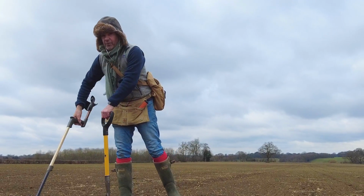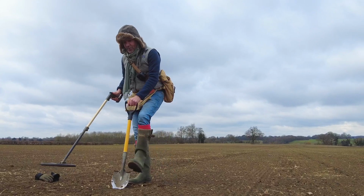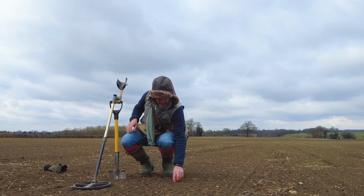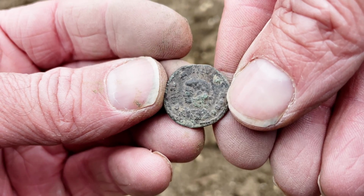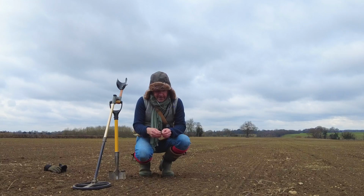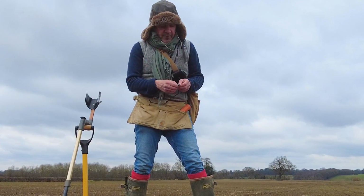Gave a lovely sound. I thought it was silver, but it's not. But it is at least a coin with some detail on it. I will live dig today if it's a good sound and I'm confident. I think this is Crispus again, because he's facing that way. If you haven't seen it already, do watch my last video about Crispus.